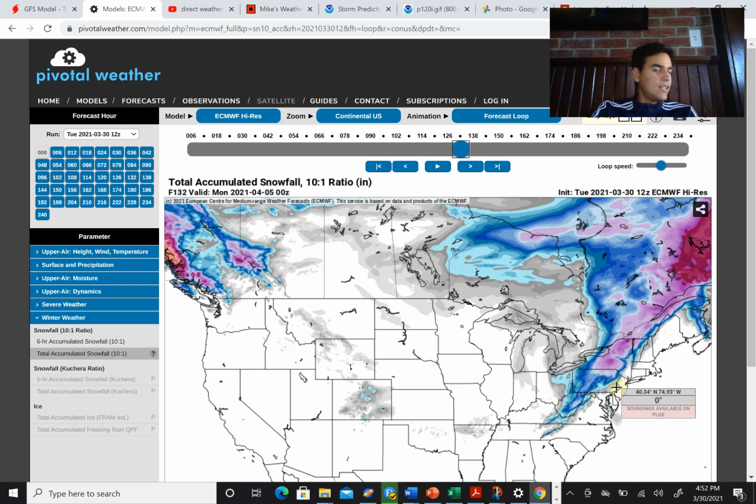But more likely than not, this will all be a rain event. So just keep a close eye on this interior Northeast. Make sure to prepare. Just because we're entering the month of April does not mean wintry weather will completely disappear, because we still certainly could experience big snowstorms as late as April during the year. So keep that in mind if you're in the interior Northeast.